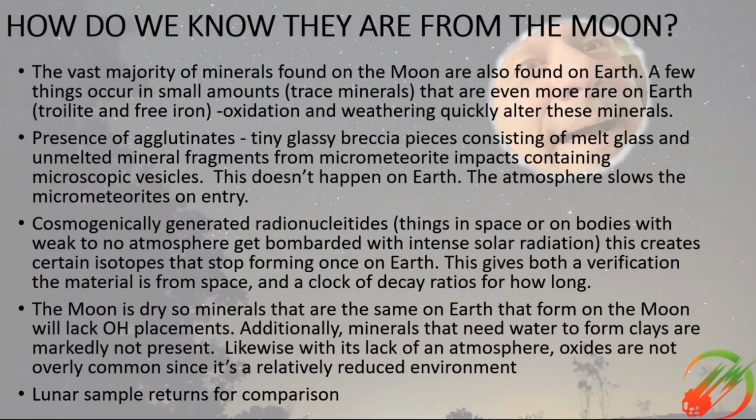So though you get a lot of the same minerals on the moon that you do on Earth, those same minerals will lack hydroxyl in the crystal structures. Hydroxyl is basically incorporated into minerals that need to form in the presence of water. And those are things like we talk about in carbonaceous meteorites with the clays. Those types of clays all require moisture layers in the silicates.